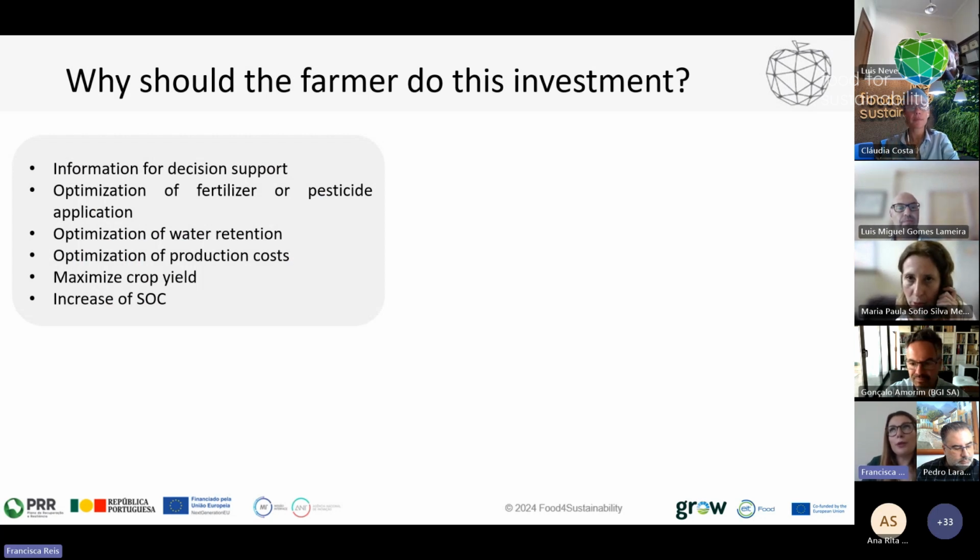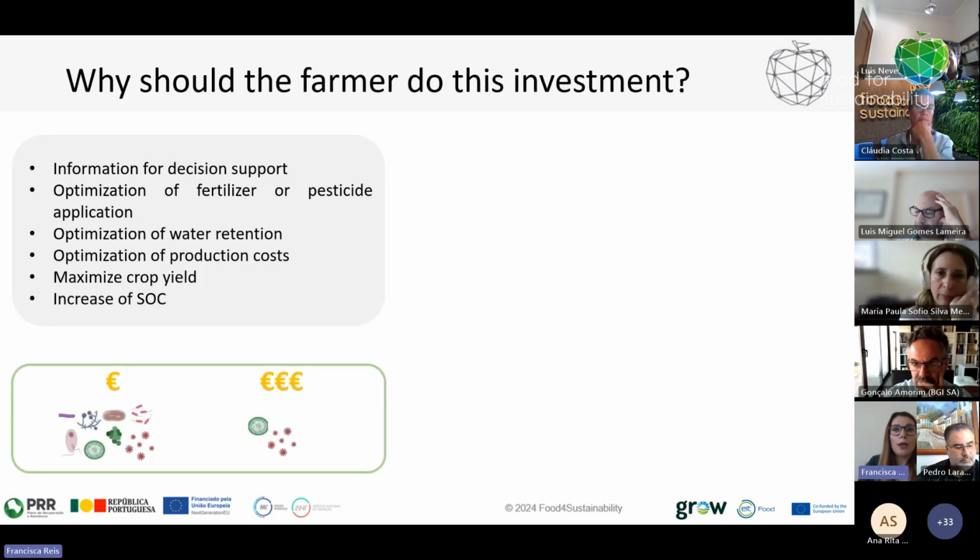But why should the farmer make this investment in these reports? First of all, because this is very powerful information for decision support. On the other hand, we have the optimization of fertilization and pesticide application. And we have water efficiency optimization by studying, for instance, the ratio between fungal and bacterial communities. Then we have optimization of production costs by maximizing the crop yield, and indeed we can also increase the SOC in the soil.